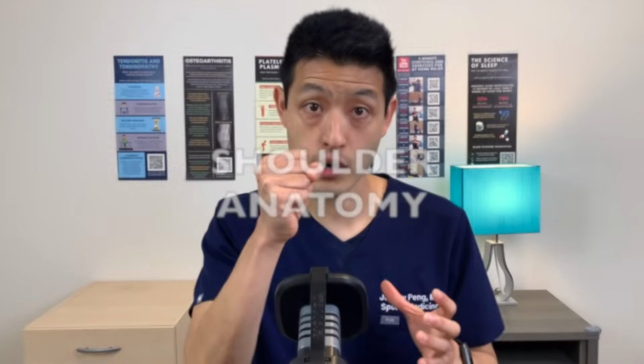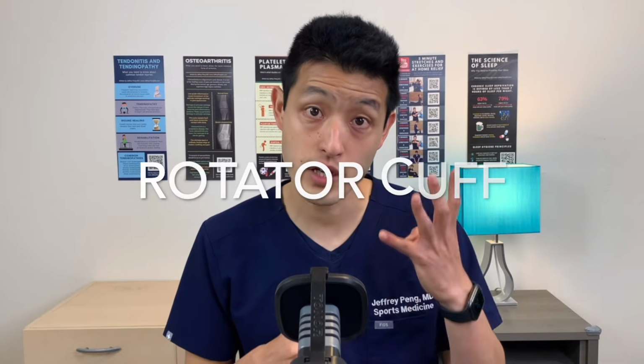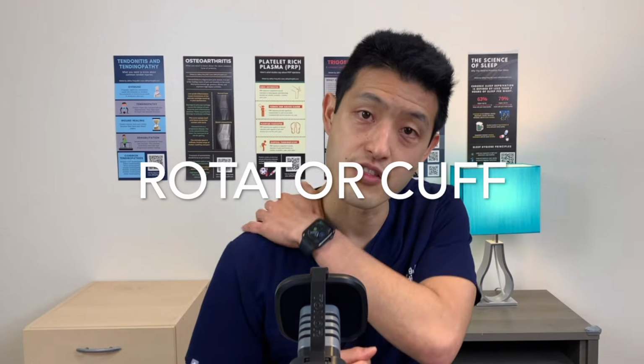Our shoulder is a ball and a socket, and the ball needs to stay in the socket anytime we move our shoulders. And so when we are moving our shoulders around, especially with overhead, reaching, pulling motions, that ball needs to stay perfectly in the socket. Now, the most important muscles and tendons that control the movement of our shoulder are our rotator cuff, and we have 4 of them, 1 in the front and 3 in the back. All of these rotator cuff muscles and all our shoulder muscles work together to help stabilize the shoulder.